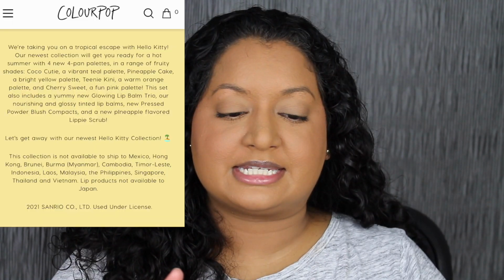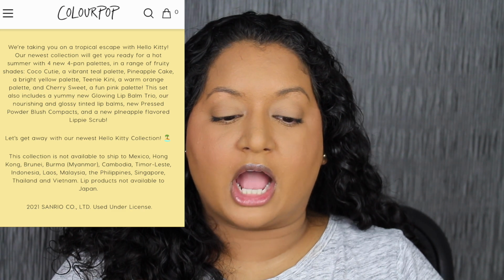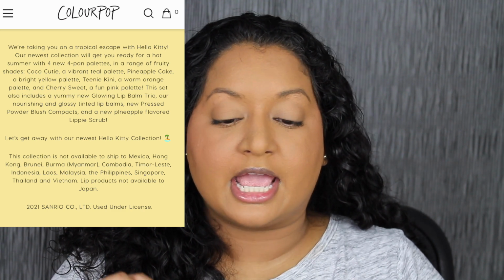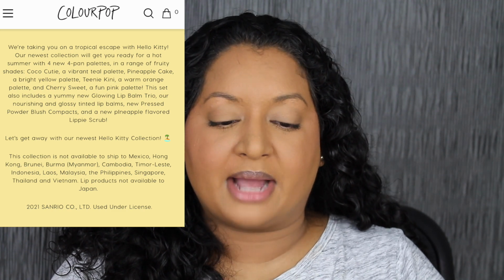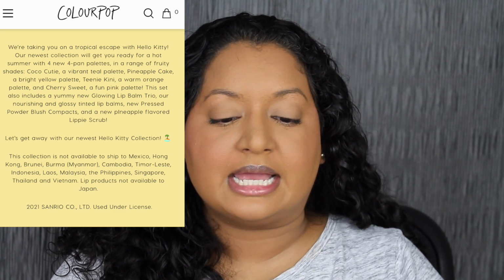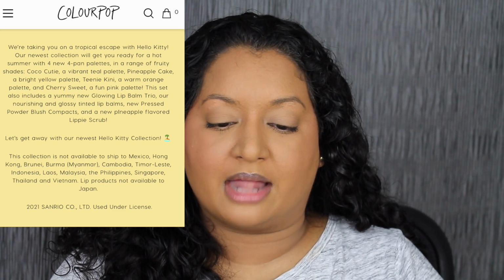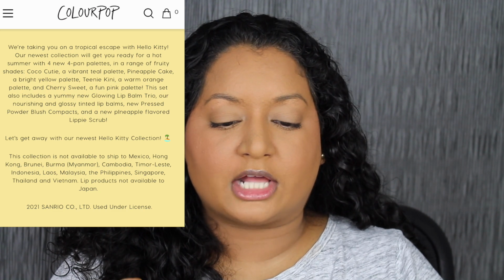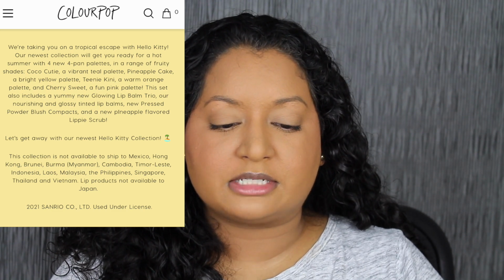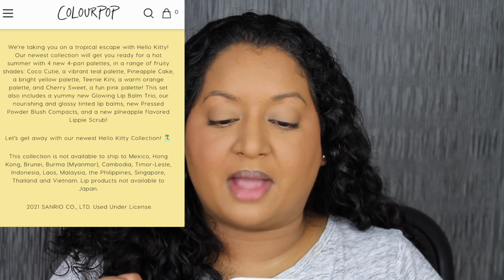I do want to read a little bit about this collection on ColourPop's website. It does say, "We're taking you on a tropical escape with Hello Kitty. Our newest collection will get you ready for a hot summer with 4 new pan palettes in a range of fruity shades: Coco Cutie, a vibrant teal palette; Pineapple Cake, a bright yellow palette; Teeny Keeny, a warm orange palette; and Cherry Sweet, a fun pink palette. This set also includes a yummy new glowing lip balm trio, our nourishing and glossy tinted lip balms, new pressed powder blush compacts, and a new pineapple flavored lip scrub. Let's get away with our new Hello Kitty collection."